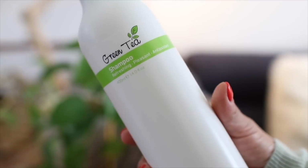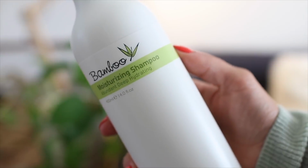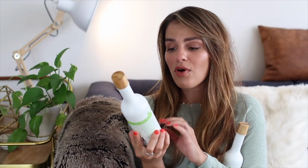And I have been loving using the Right shampoos. I particularly love the green tea one, and I also really love the bamboo one. I'd say the green tea is probably my favorite, but they're all really good. First of all, they smell so good, and I love how eco-friendly these are. I love the packaging. It's so clean and beautiful. The green tea says refreshing, pleasant, antioxidant, and when you're in the shower, it just smells so super clean.